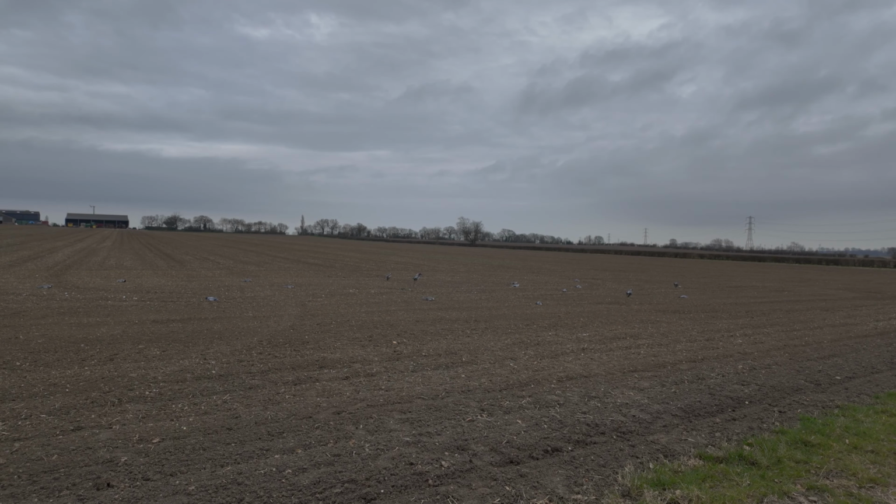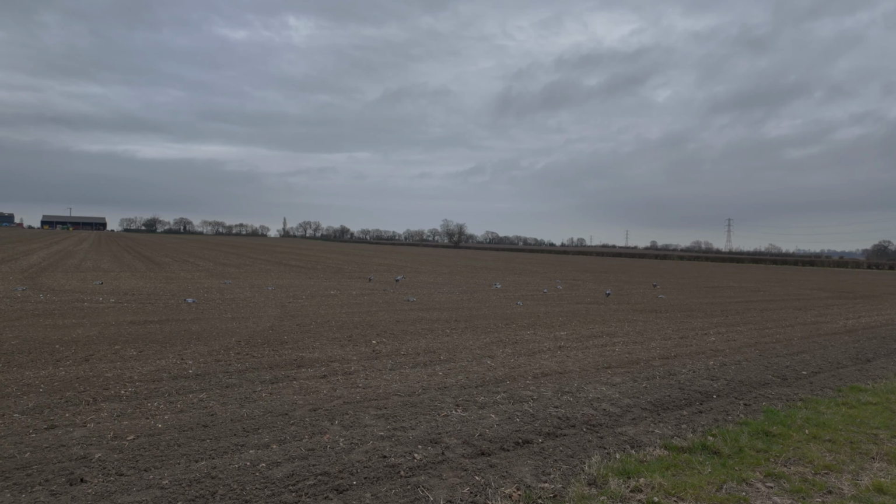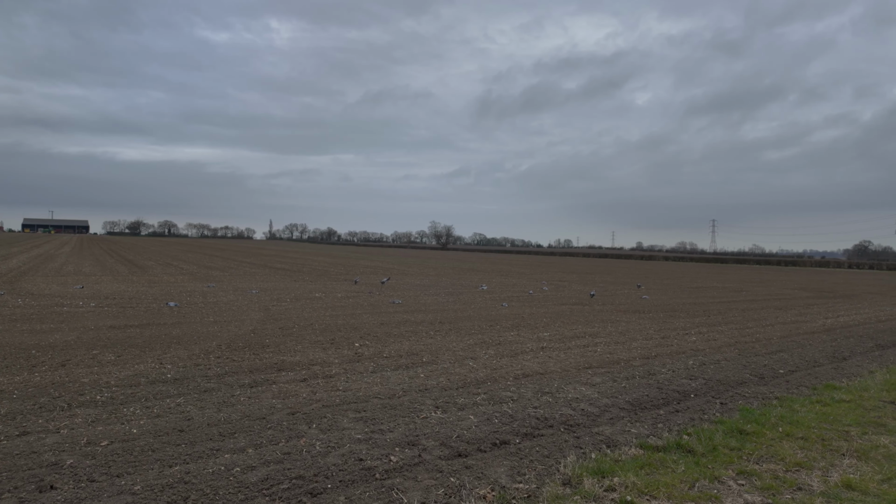These are all decoys? Yes, except for them ones there, they're all dead ones for shot earlier. But that one's a dead one on there, very good. So how does it work? I absolutely don't understand the idea.